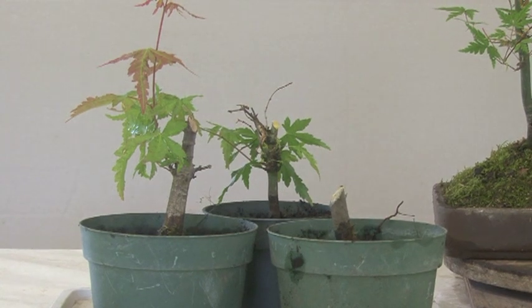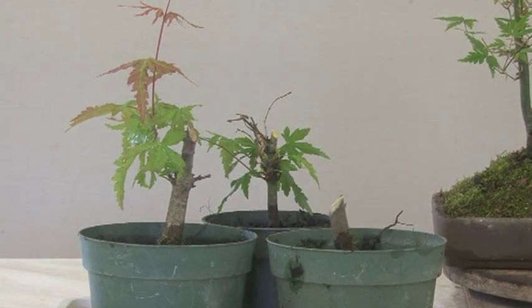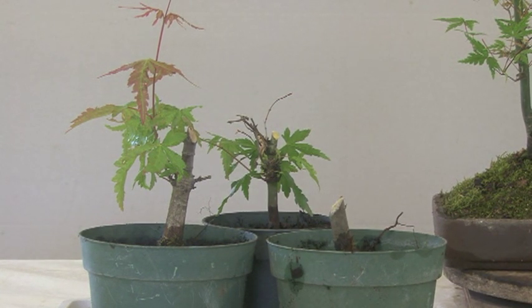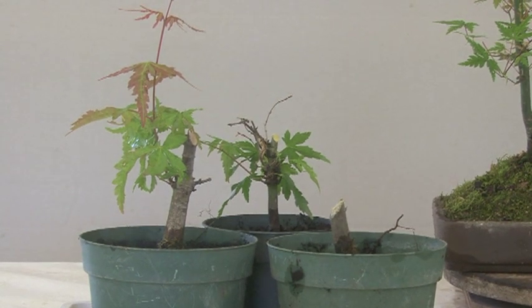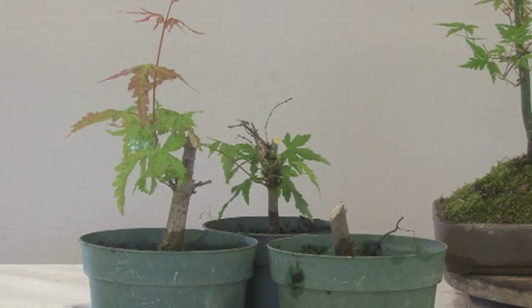I was trying to save these three that have potential to still be alive. The one on the right, just the stub, will have the least amount of chance, but it's still green there, so it might come back. And these other two already have some green, so I try to save that. But to get these out when all the roots were intertwined, that's why I ended up with a big mess.